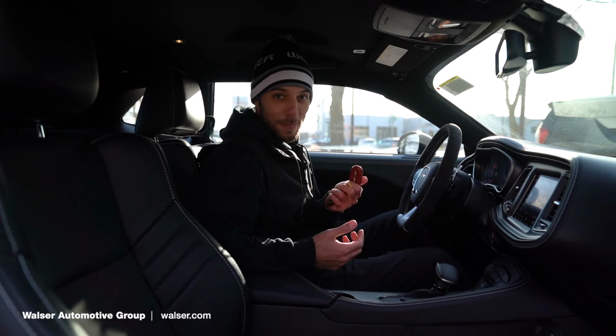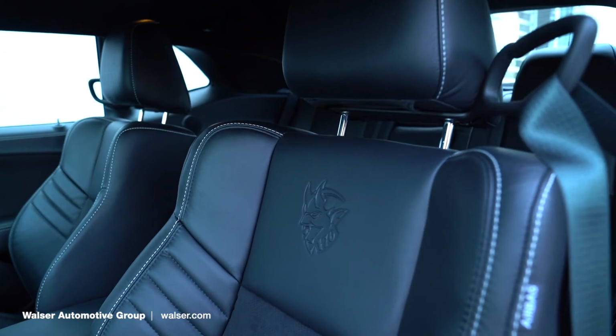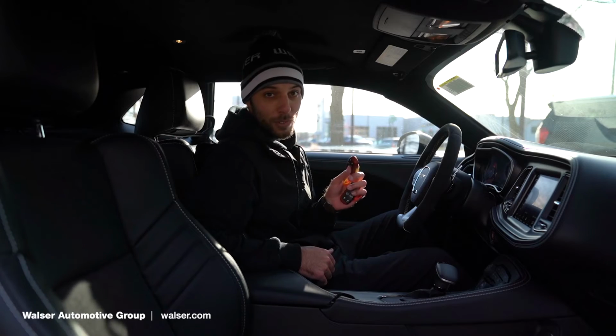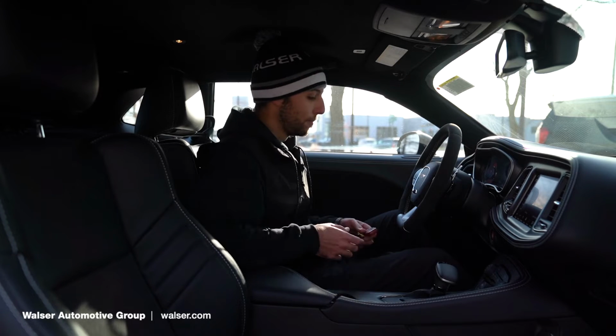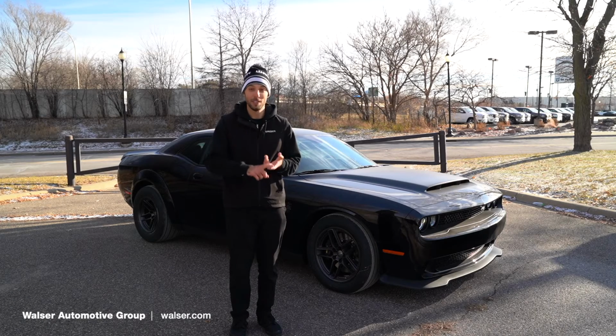Plus, we've got a red Demon key in here, and it does tell you the red key is in use, and you've got the 2 red keys for the Demon 170, which is really, really cool. Plus, you've also got the remote start, so you can fire it up and hear what it sounds like. So let's fire it up now. There's a lot of good stuff.